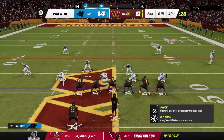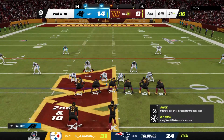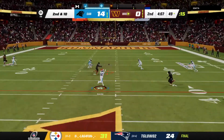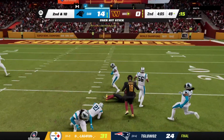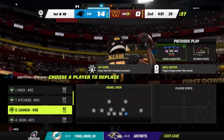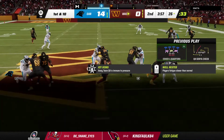An incomplete pass on first down. That leads to a 2nd and 10. Now back to throw. That's complete. Terry McLaurin with it. And they're going to have another first down as the tackle's made at the Panthers' 26. 23 yards the pickup there.